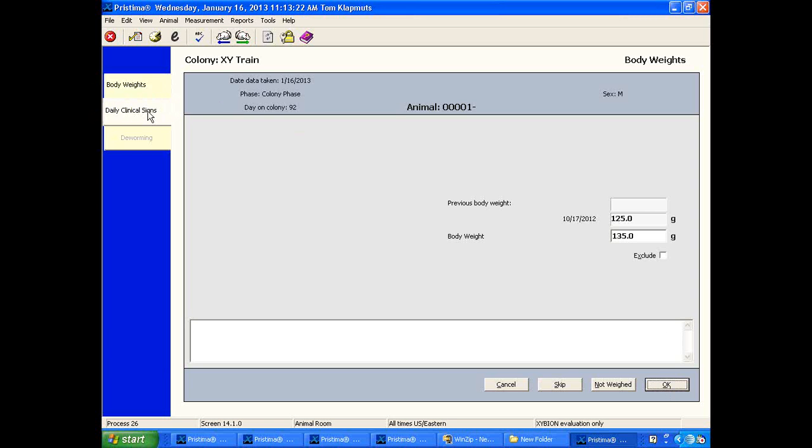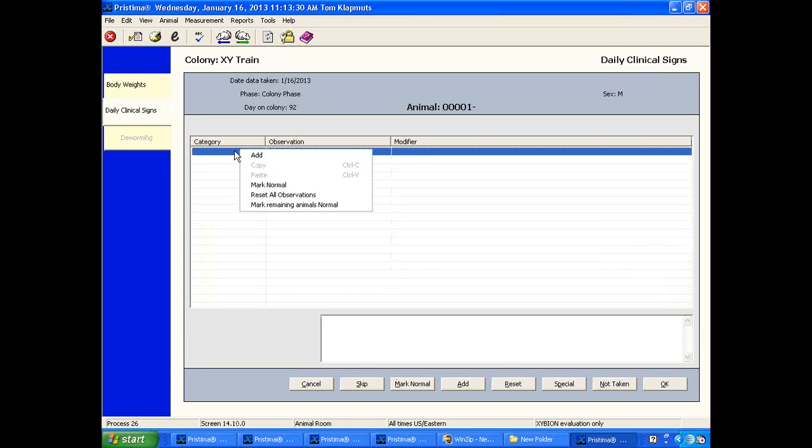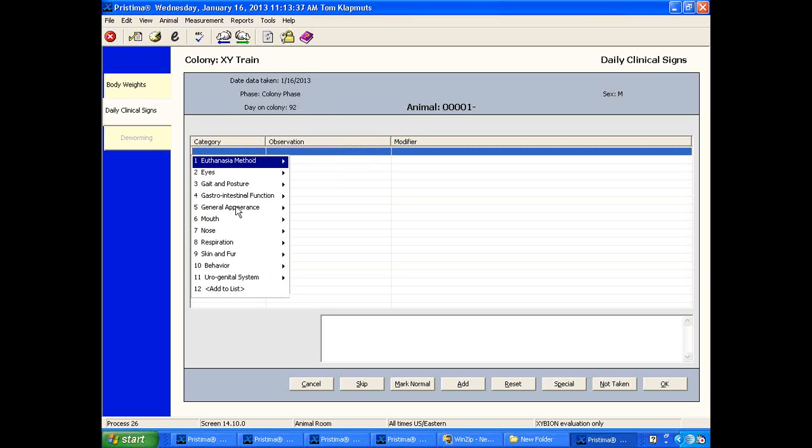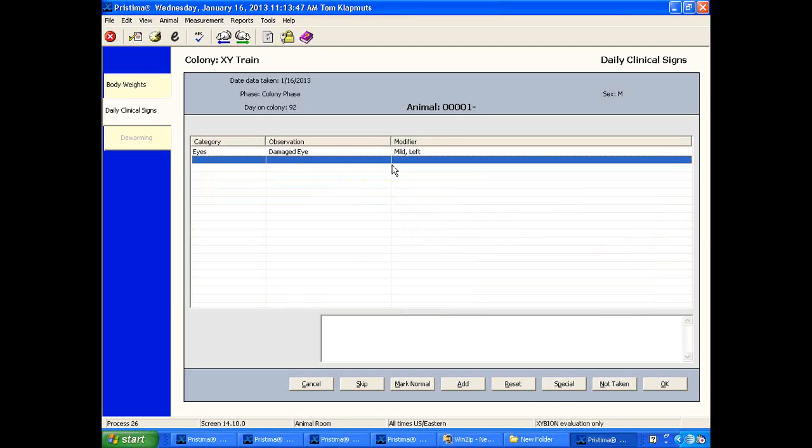Daily clinical observations or clean signs. You define your glossaries. So in this case, I can mark my animal normal, or I can add a finding. When you click add a finding, this is a predefined glossary that I have. And so you would just select your findings, and then you define the different modifiers and the requirements. And then there's your clean signs.